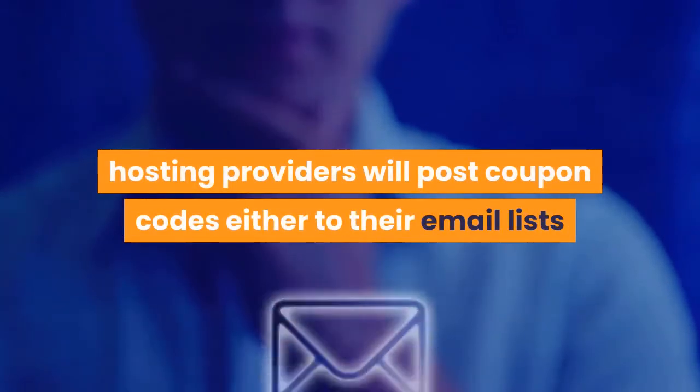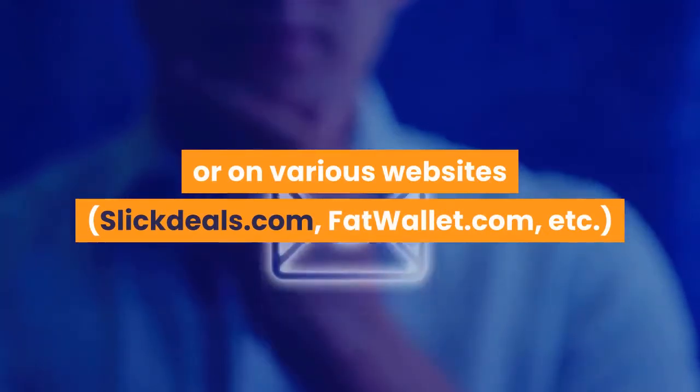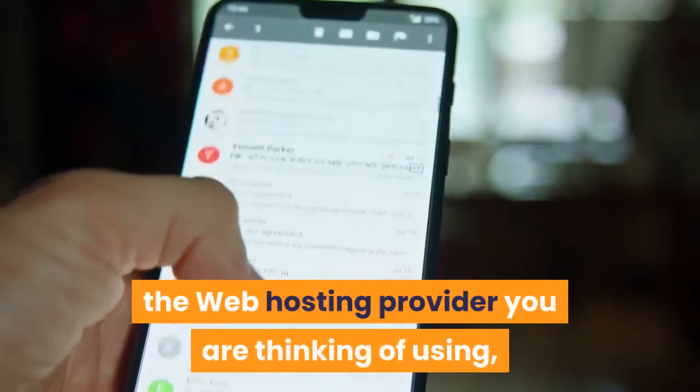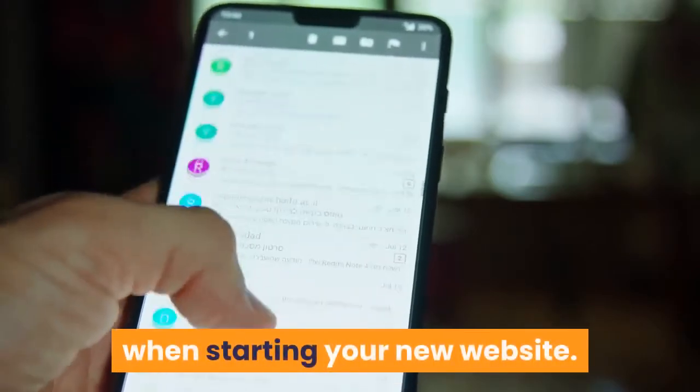Also take the time to look for coupon codes that can cut the cost of your web hosting expenses further. Some web hosting providers will post coupon codes either to their email lists or on various websites, slickdeals.com, fatwallet.com, etc. Thus, it can pay to sign up to the email list of the web hosting provider you are thinking of using, as you can save yourself additional money when starting your new website.